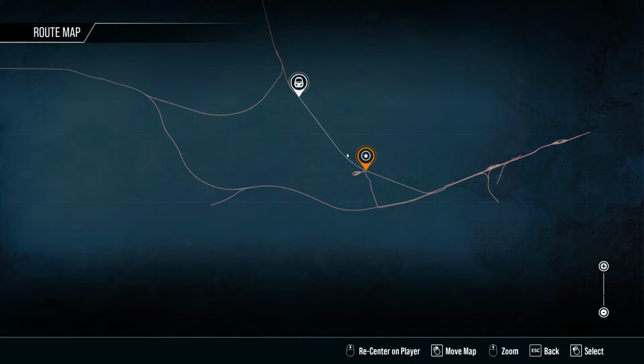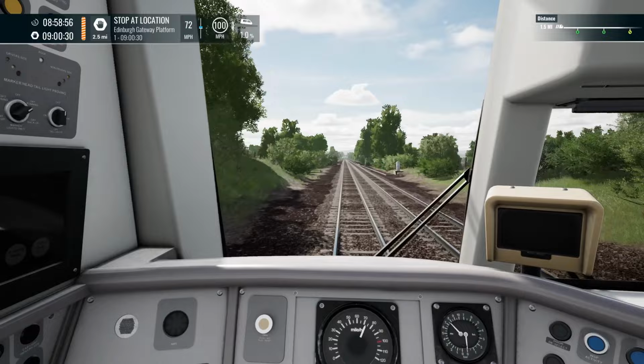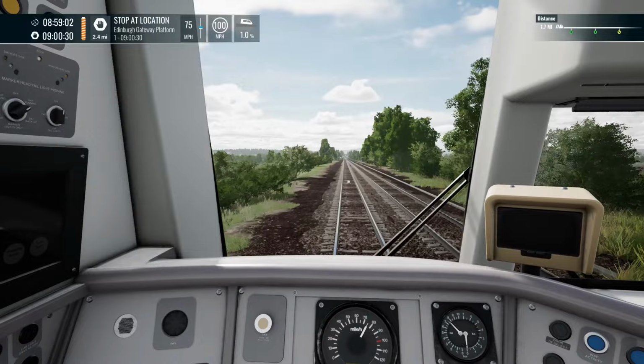So let's have a look at the tram depot as well when we get close to Edinburgh Gateway.